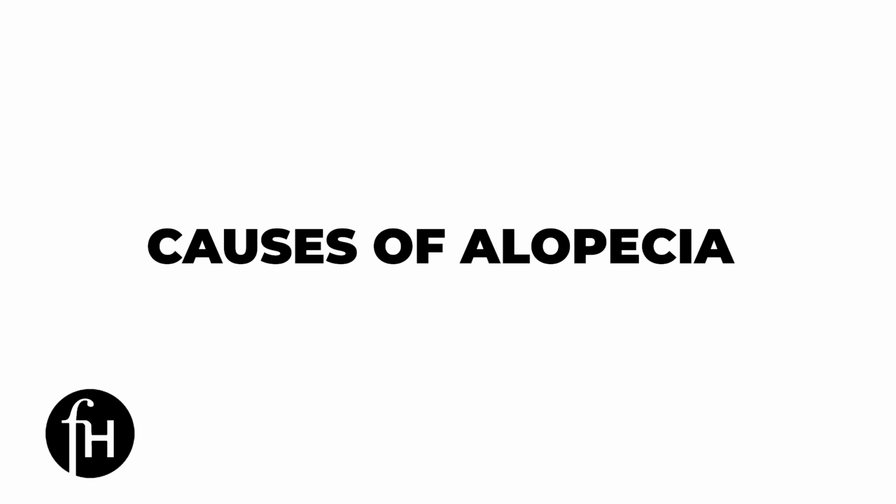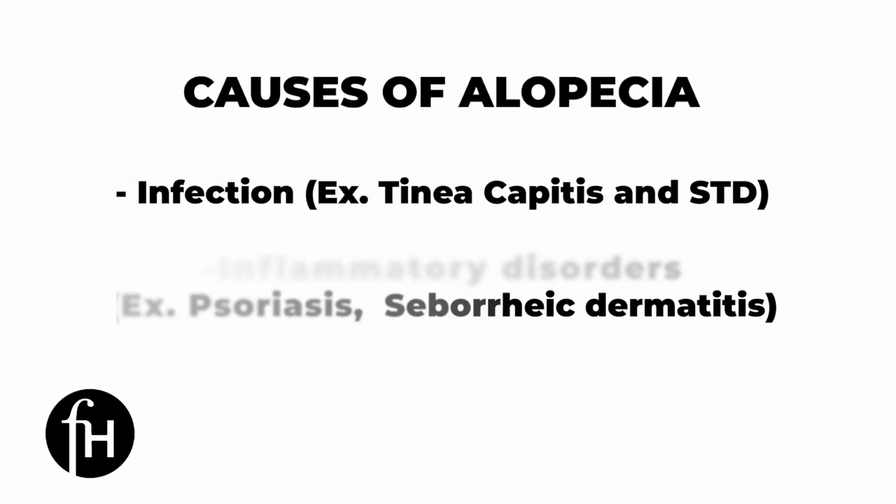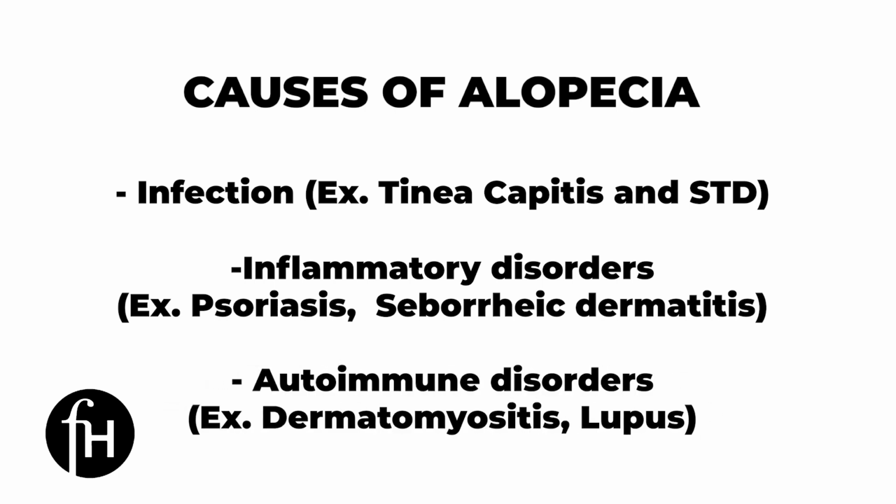Now, there are other medical causes for alopecia, and that's important for your dermatologist to diagnose for you. Some examples of causes of alopecia include infection like tinea and STD, inflammatory disorders like psoriasis or seborrheic dermatitis, or autoimmune disorders like dermatomyositis or lupus, as well as things like alopecia areata.